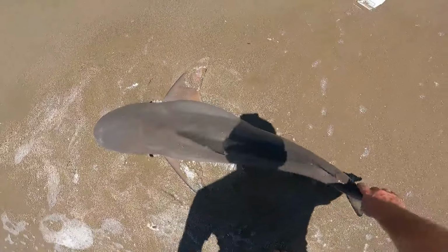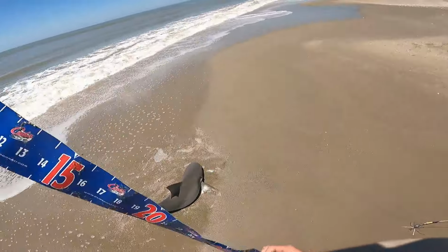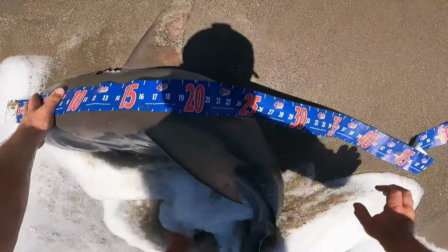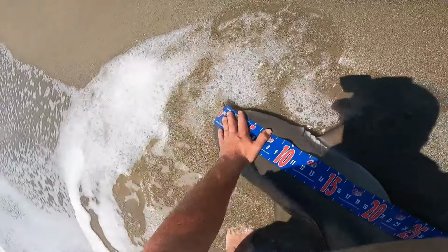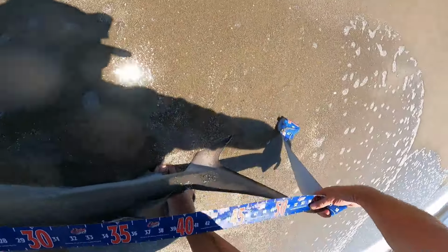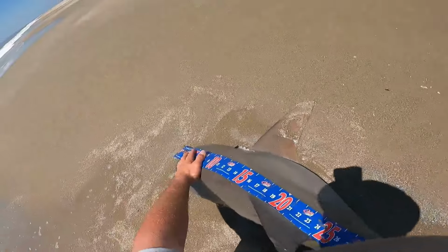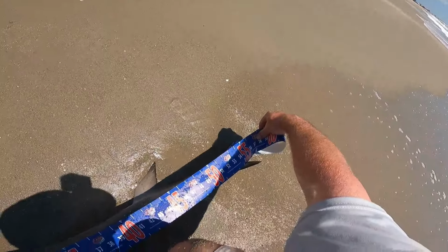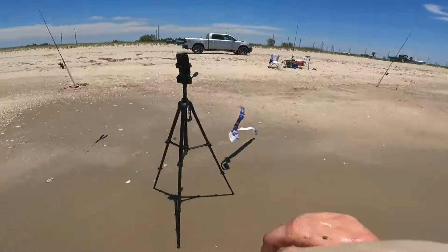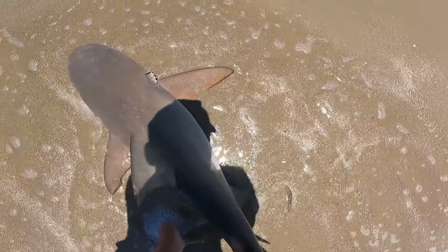Get a measurement on big guy here. Just got a little measuring tape. Keep them straight. Tape's at the nose, all the way to the tip of the tail. We're looking at 55 inches here. Is that it? Yeah, 55 inches. All right, I got my picture. I'm gonna let big guy go.